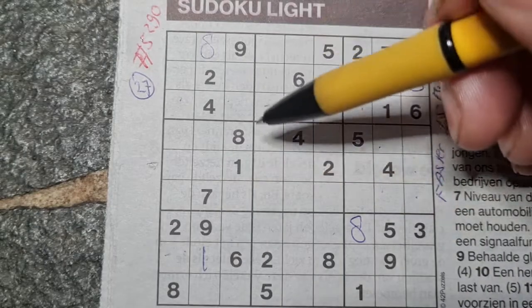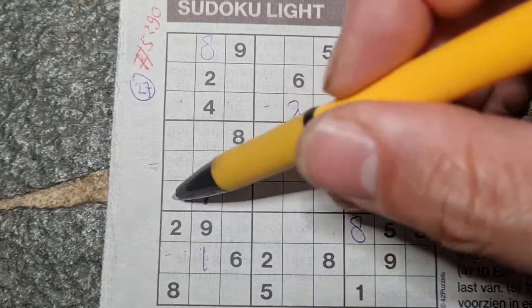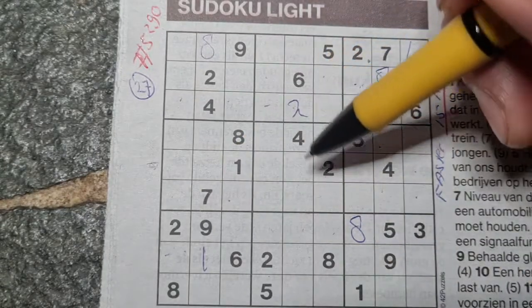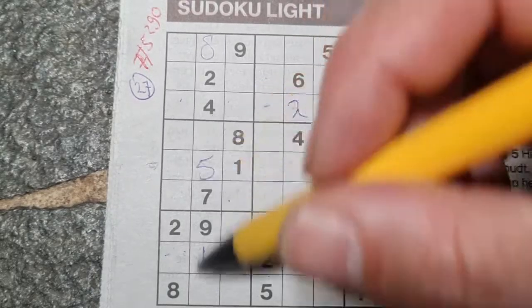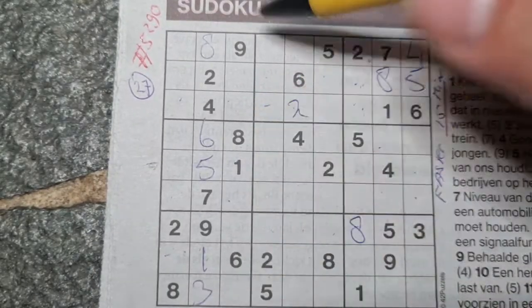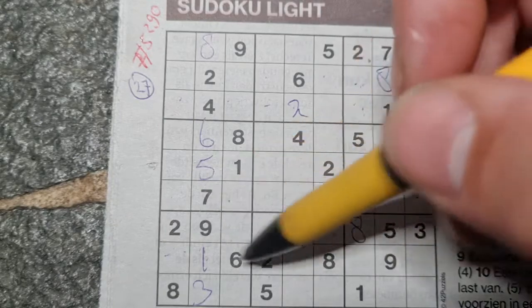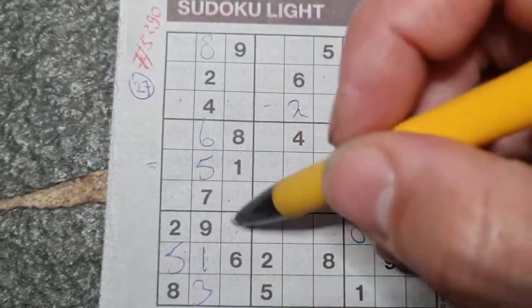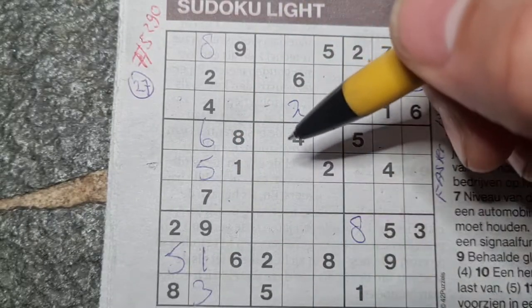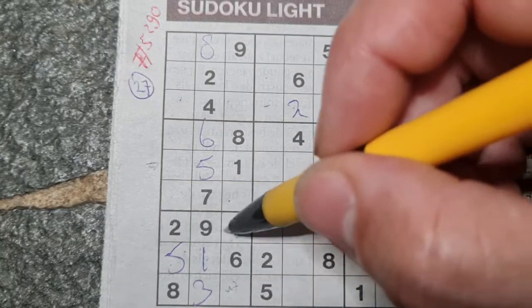One, two, three, 5 and a 6, 3, 5 and a 6, 4, 4, 3, 5 and a 6, 5, 5, 5, 3, 6, 6, 3, 1, 2, 3, 4, 5, 5, 4 and a 7. And a 7, okay.